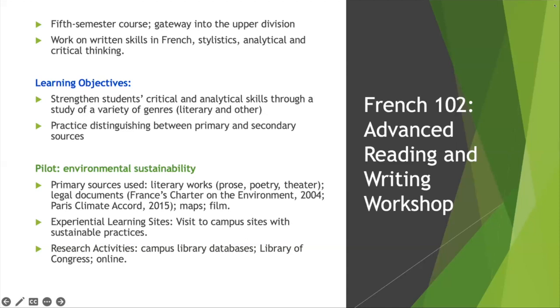So as Rick mentioned, we have incorporated elements of the discovery approach in our language courses through different modules. And we have designed an entire course, French 102, which is named Advanced Reading and Writing Workshop. And it's our fifth semester course in the language sequence. So we go French 1, 2, 3, 4, and then 102. It's a gateway course into the upper division.